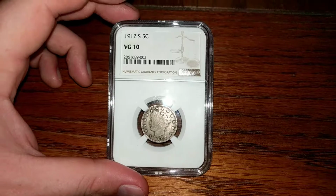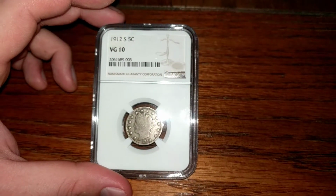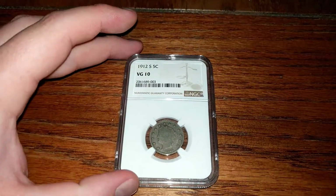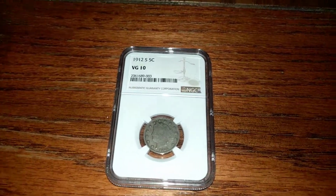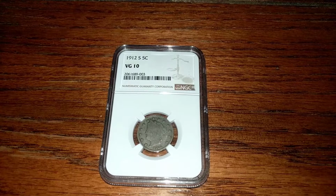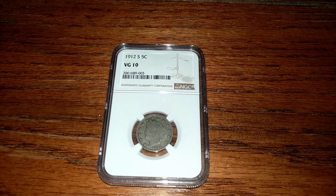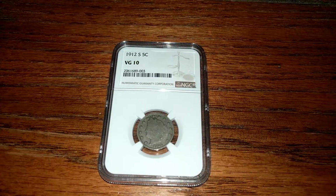And I found this digging through really a jar, honestly, I guess is the right term, of Liberty nickels at a local pawn shop. And I always check the 1912s. And this one happened to have an S on it. And I wouldn't have paid over $2 for it.